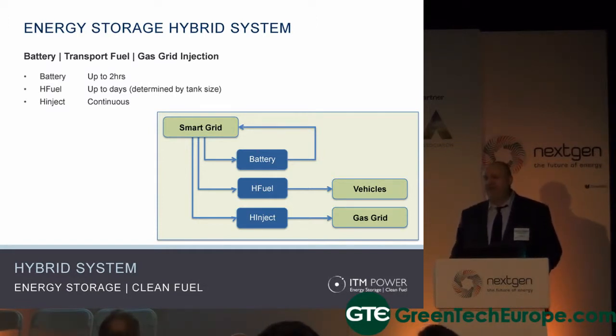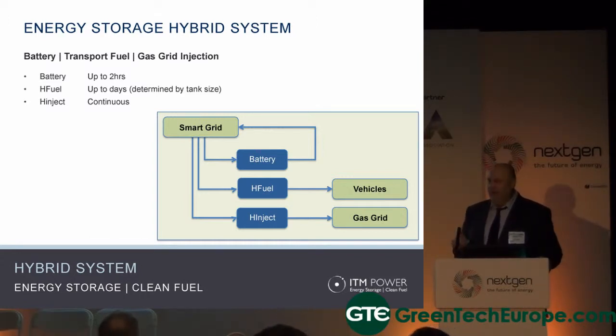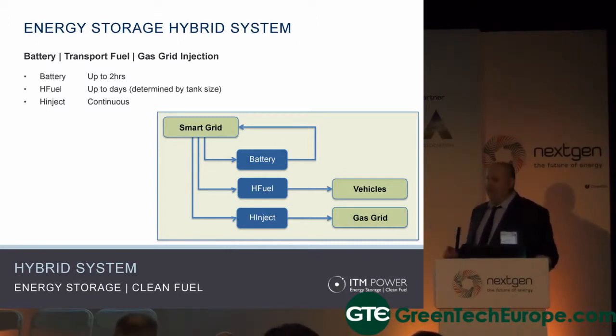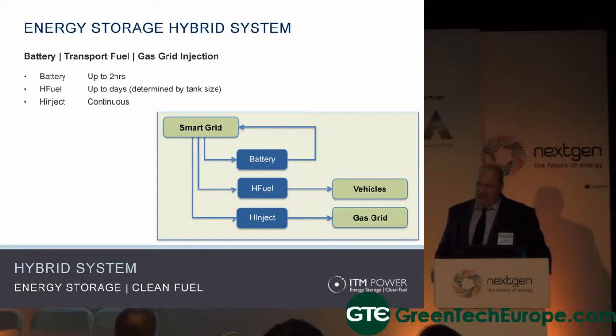The perfect energy storage scheme combines a number of the technologies together. So if you want to store power for short periods of time, use a battery. And there will be a battery on Eco Island for doing the transients work, for about 2 hours. If you want 2 days of energy storage, you need hydrogen. And that we store and we use for vehicles as a transport scheme. And if you still have an excess of renewable power that you need to store, like in the winter, you put it straight into the gas grid. The gas grid on the Isle of Wight is owned by Scotia Gas Networks. So we can inject it directly into the grid.